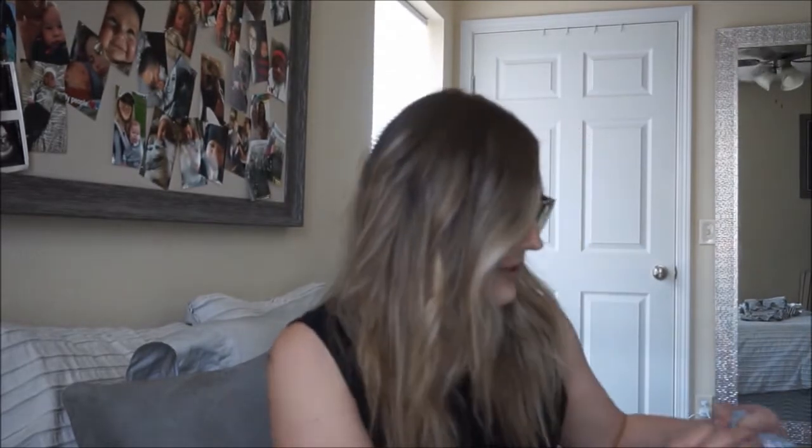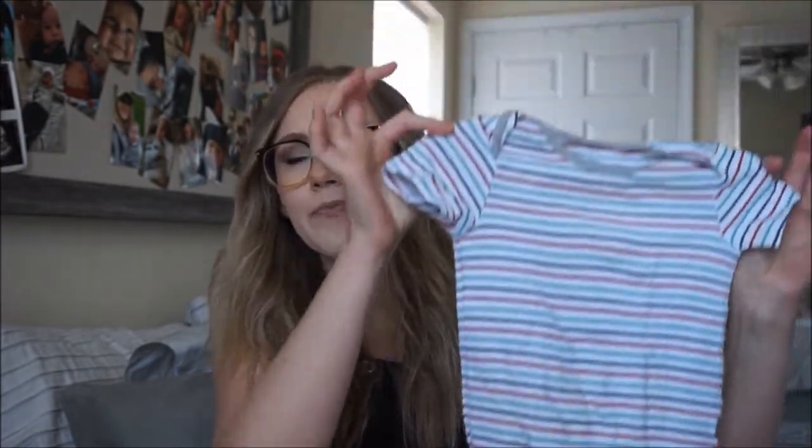The next thing you're going to want to consider is onesies. This is obviously a giant onesie for my giant baby. This is a onesie. You can purchase a long sleeve onesie or a short sleeve onesie depending on the time of year.